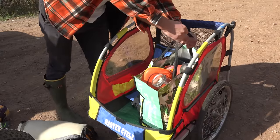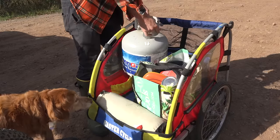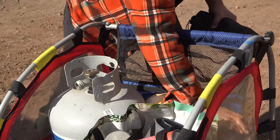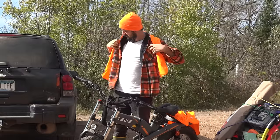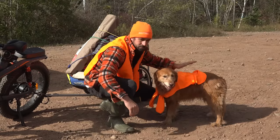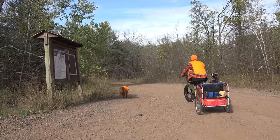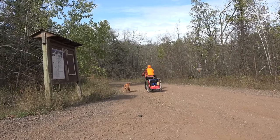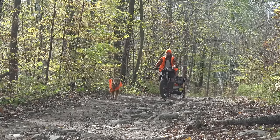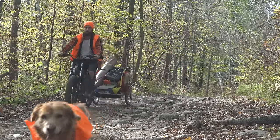I picked up this trailer for 40 bucks, and it's gonna work just perfectly. Okay. All right, so the cabin is back on a series of trails that go deeper into the state forest. It is rather chilly, and we're gonna get down to freezing tonight, but you should be prepared for that.